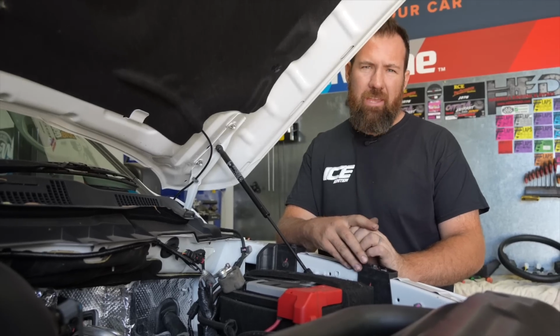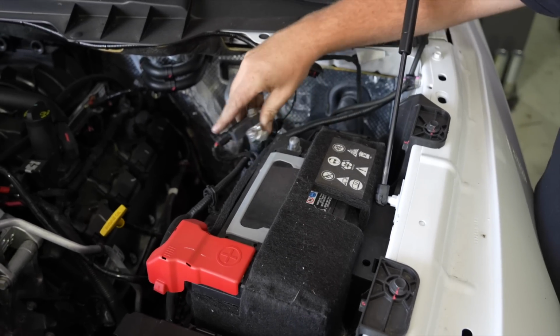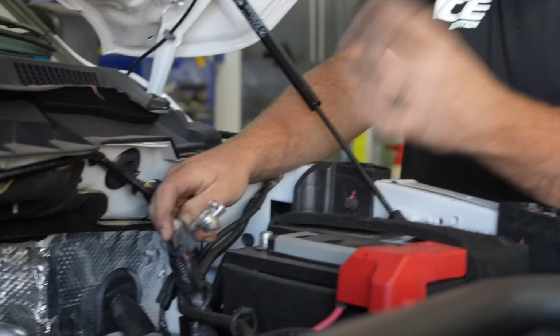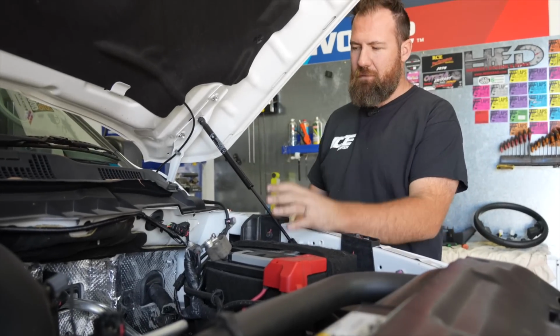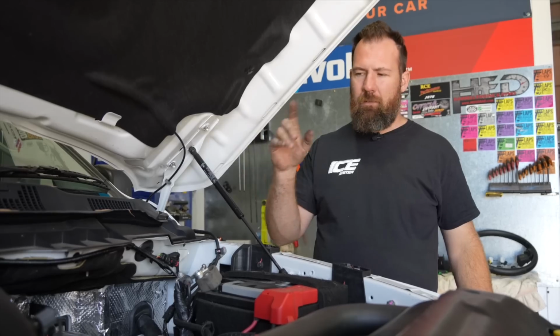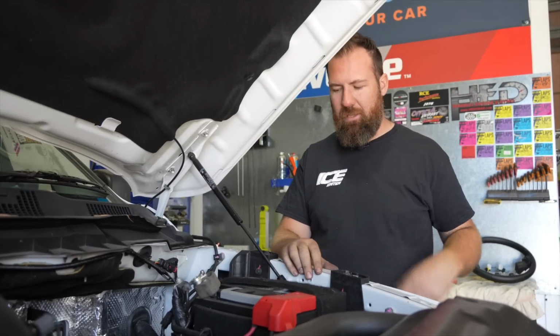Before you do anything with the SRS or airbag system, make sure you disconnect the battery. This particular vehicle, the wiring's actually quite short, so it's pulling the terminal back onto the battery. So I've just used this rubber exhaust hanger to space it and isolate it. That means there's no way of accidentally making contact, because if that were to contact the battery terminal potentially while you're disconnecting the airbag, you could be in for a nasty surprise. So yeah, I recommend completely isolating that.